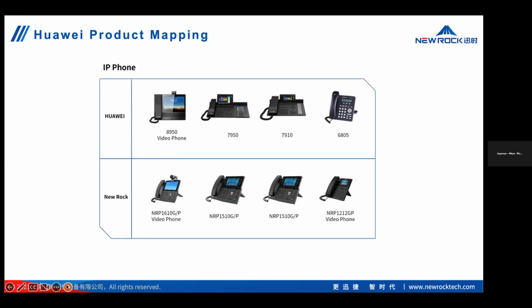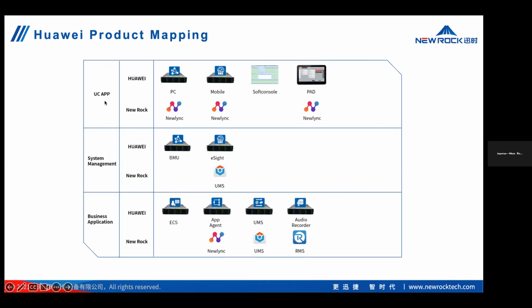For the software part, we can see they have consoles for different devices, from PC to mobile, and we have Newlink with similar functions. Newlink can work on PC, mobile, and many other devices. For system management of the larger products, they have the BMU and eSite. Also, Newrock can use the UMS for unified management to replace the similar functions. For management business applications, we have Newlink for the IP agent. For the recording requirement, we have the IMS, which is the recording management system. So basically, these are some mappings of our software. If some products require software alternatives, Newrock can also provide similar products.